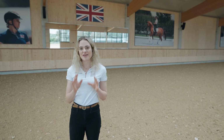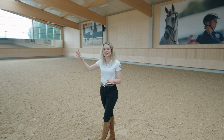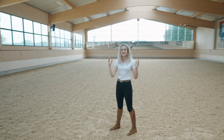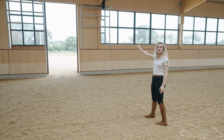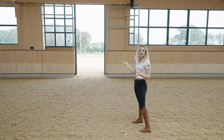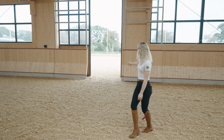I think out of everywhere I've seen so far, the indoor has to be my favorite. I love the spruce pine beams as well. They're 22 meters long and have been shipped all the way from Germany. And I feel like if you had steel beams, it just would not be the same, because it's a pretty special place here. Also, there's a door to the outdoor, so you have the choice of going in the indoor or the outdoor. Or for example, if you start riding in the outdoor and it rains, you can come on in through the door here as well.